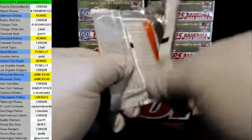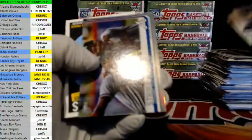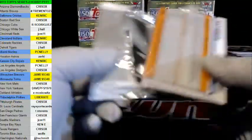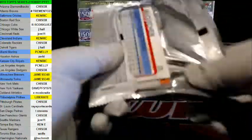UC Kikuchi, I see Ichiro. The what? Braves, strike a pose. Hollow. And a Hunter Pence for the Rangers, non-numbered. Chipper Jones, Edwin Diaz for the Mariners. I'm just literally just talking. Chaz Rowe. Row your vote.